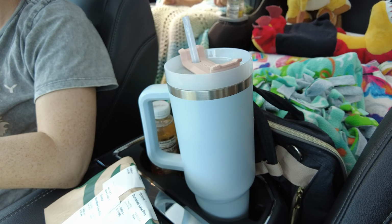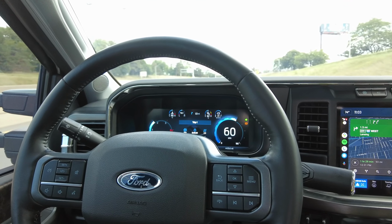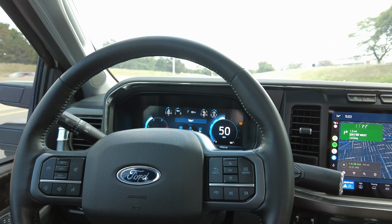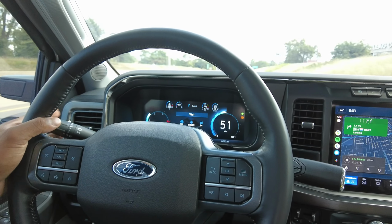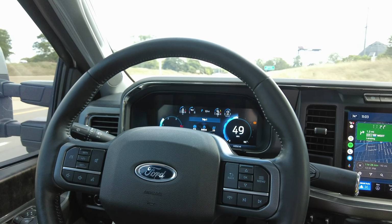So yeah, we're going 690. So we're getting 11.4 miles to the gallon just driving the way we are. And as you can see, that's just because I stomped on it to get on the freeway.